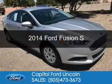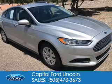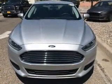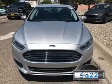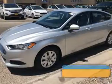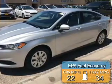This is a certified pre-owned 2014 Ford Fusion. It's powered by front-wheel drive, a 2.5-liter 4-cylinder engine, and a 6-speed automatic transmission. With fewer than 35,000 miles, this vehicle has a long road ahead. Great fuel efficiency saves you money by requiring fewer trips to the gas station.